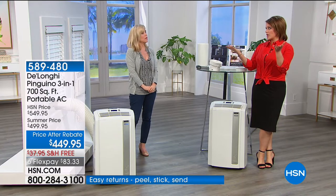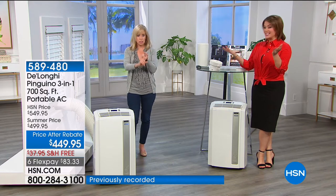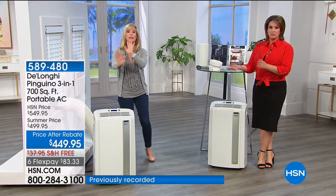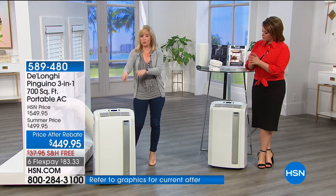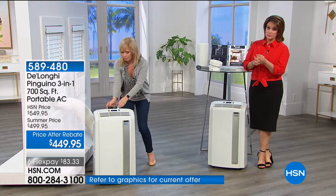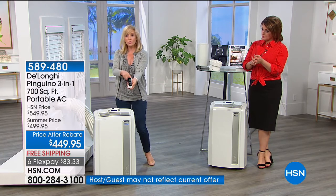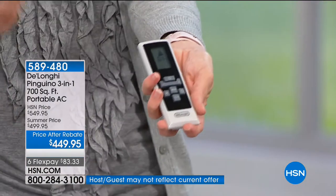Like a garage? A 2.5 car garage, like a 20 by 30. Large TV rooms, that's all you need. If your room isn't that big, this is great for your large master bedrooms. It's completely adjustable and adaptable. If it's too cold, you turn it down. If it's not cold enough, you turn it back up.